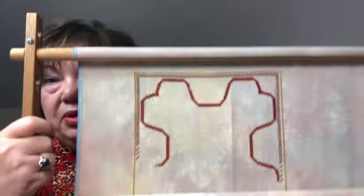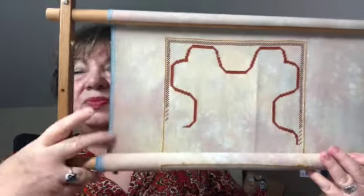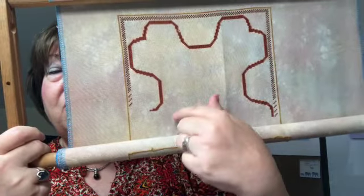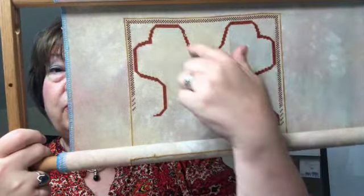It may look very similar to you than it has in the past because what I've been working on is this border right here. And what you saw before was most of this border, but only 1 row of it.